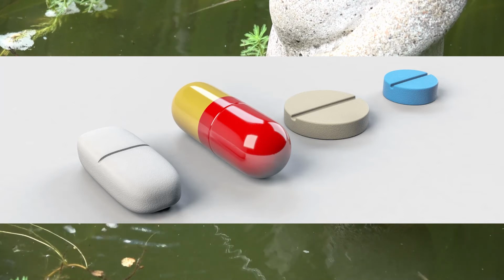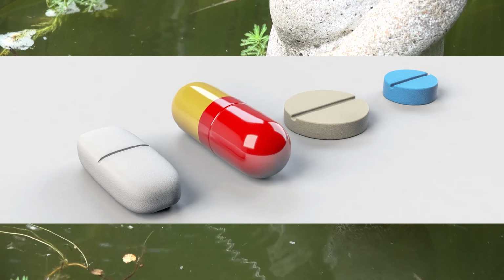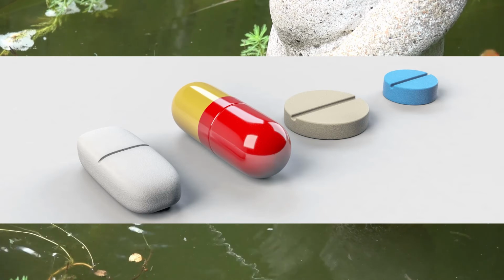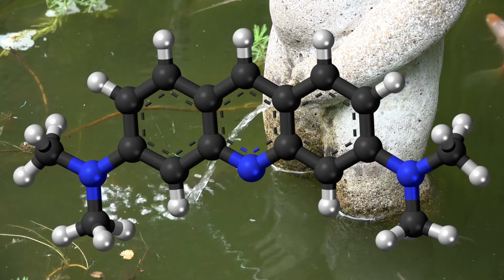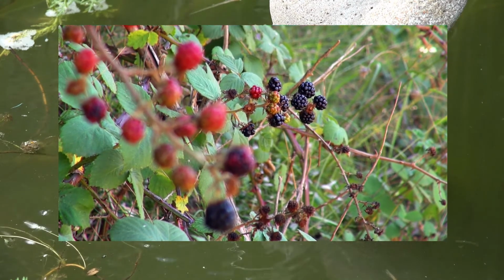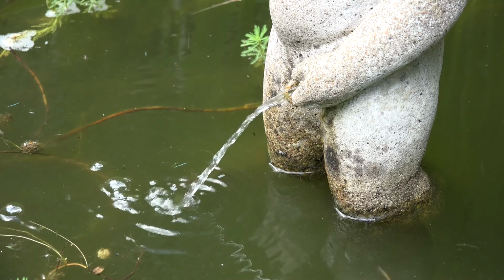Then there's phenazopyridine. This is a drug used to treat pain, particularly in the urinary tract or because of urinary tract infections. Next is ibuprofen, an anti-inflammatory. If your urine's turning red, it may not be because of medication though. It could be because of consumption of beets, blackberries, and rhubarb, although the color can range from pink through to red.